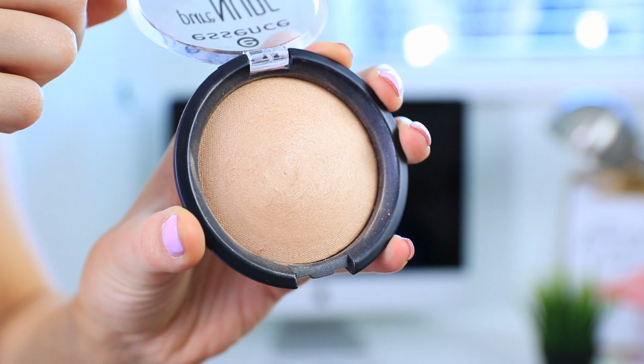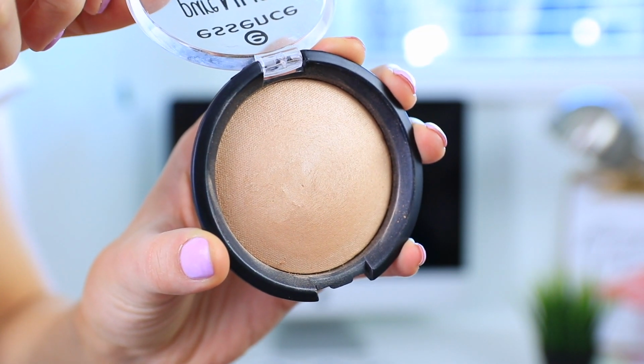The first highlighter I have to show you guys is my favorite highlighter from the drugstore ever, and it is the Essence Pure Nude highlighter. This is actually one of the nicest highlighters I have ever seen from the drugstore or any high-end store. It's so creamy, it's very finely milled, and it blends so perfectly and smoothly onto your skin. It gives a very natural sheen to your skin.